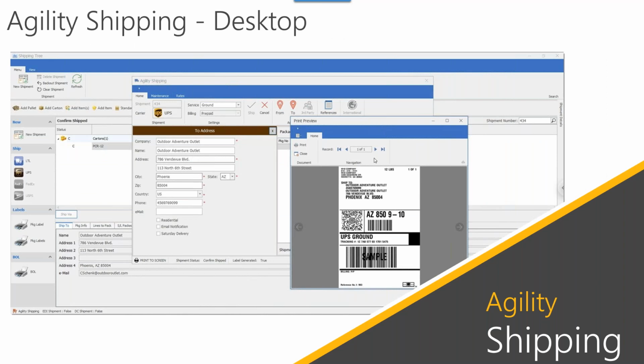You'll see that we have a desktop shipping solution over here. These are your shipping methods. And I'm going to do an LTL shipment today. But if you had the UPS system, WiSys has a fully integrated shipping system with UPS and FedEx and USPS. And that's something that you can add to your system.